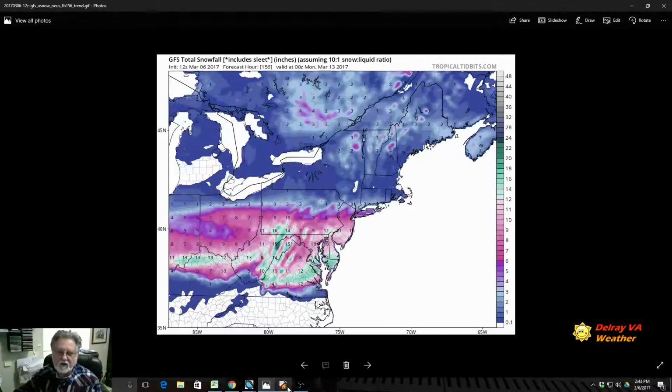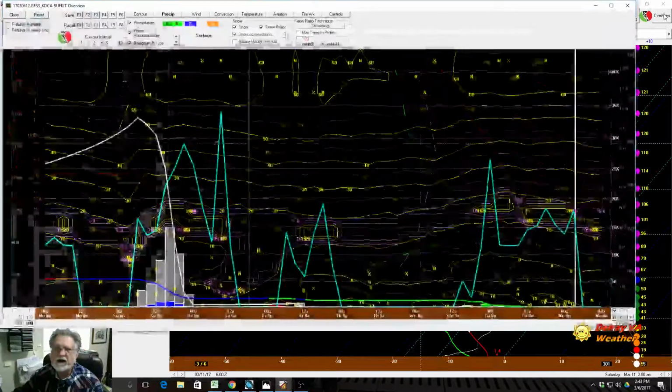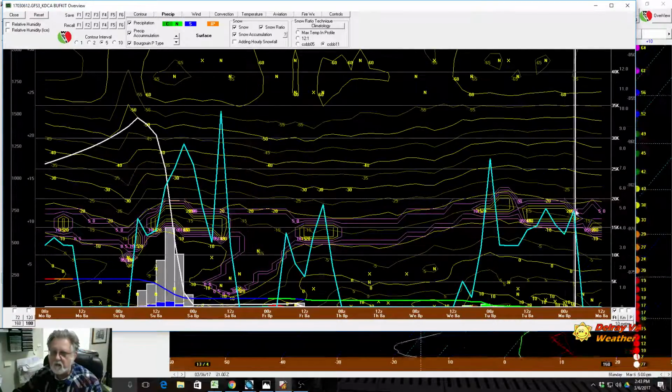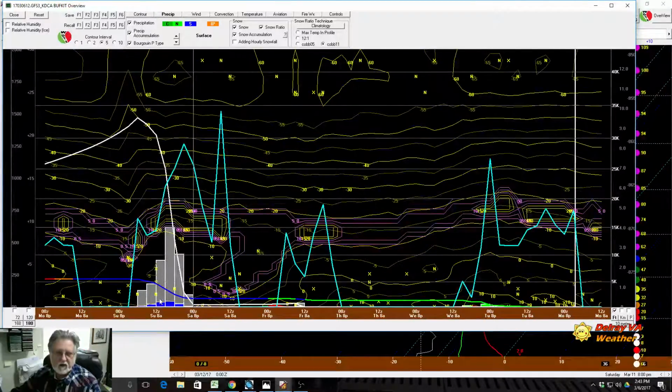Okay, now we're going to take one last look here at the Bufkit analysis of the atmosphere immediately over Washington Reagan National Airport. We can take a look at the overview for National. And again, we show a snow period that may run from about 8 p.m. on Saturday night to potentially 2 p.m. Sunday. So quite a few hours of snowfall.